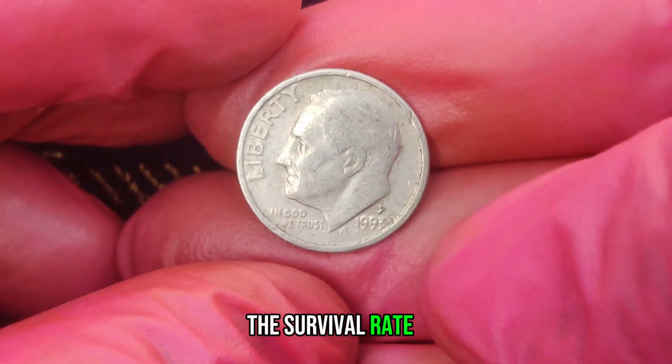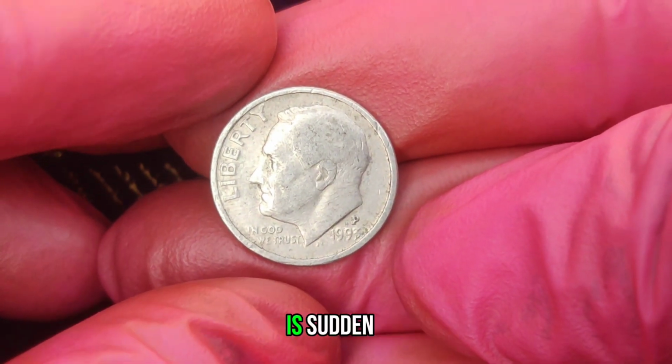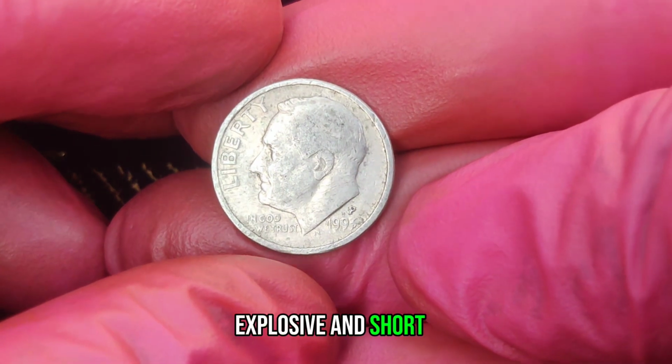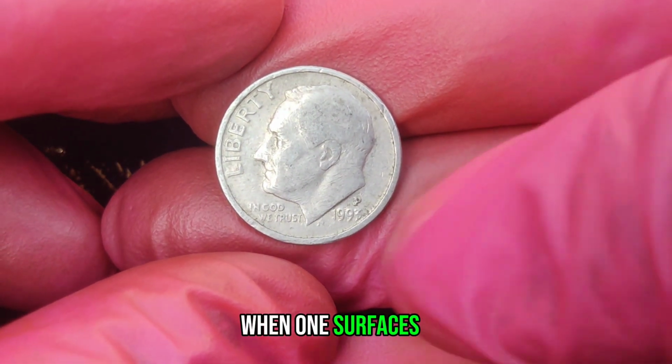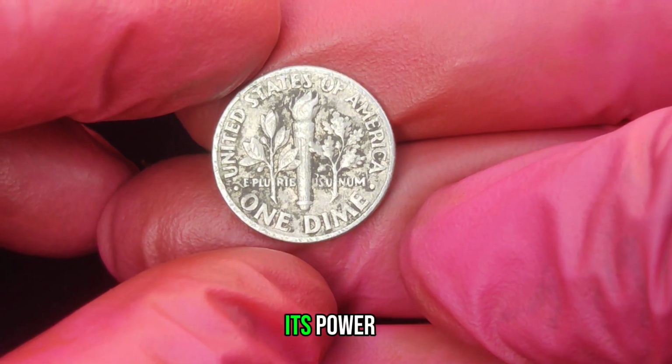The survival rate of such pieces is microscopic. Their appearance in the collector marketplace is sudden, explosive, and short-lived. When one surfaces, it doesn't enter the market. It is immediately swallowed up by collectors who know its power.